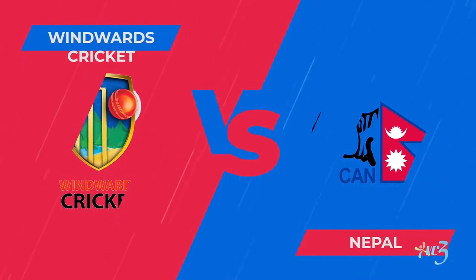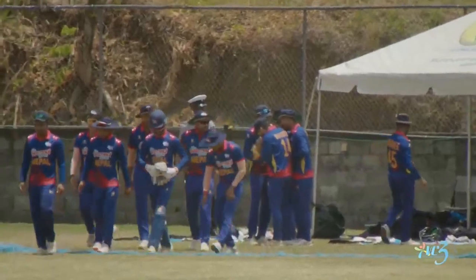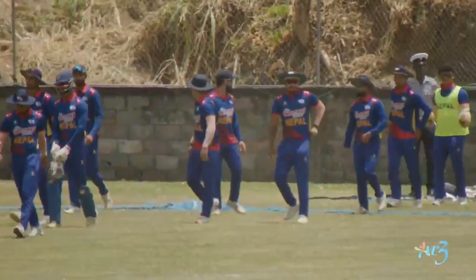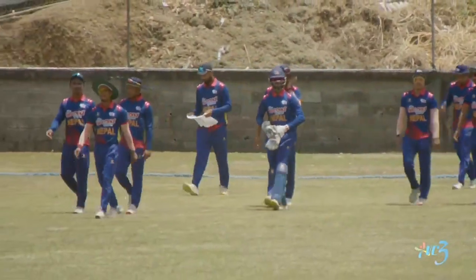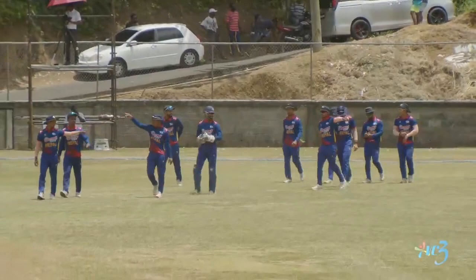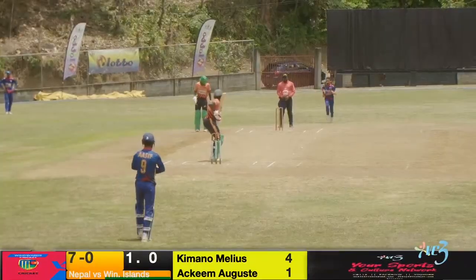Certainly the Rhode Island Volcanoes to respond to that 179 posted, with his team onto the field. But one will feel with the small outfield that we have here today that it's a target that is achievable. Totally, it is achievable, and I'm sure the Windwards will fancy themselves getting up to 180 as we see umpires Butler and Byam making their way out to the middle. And very soon we're going to see the opening pair for the Windward Island Volcanoes, who are going to come out to do battle.